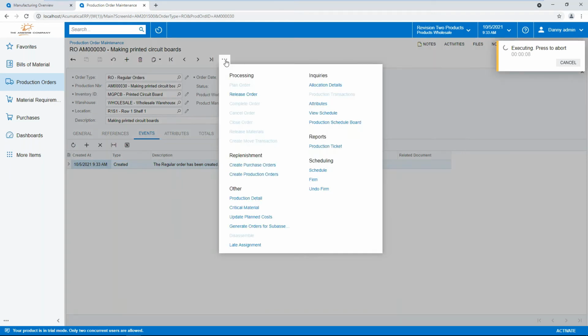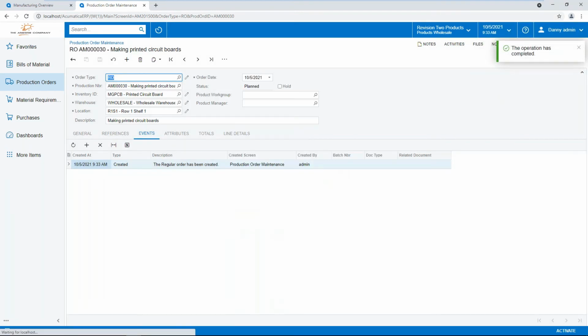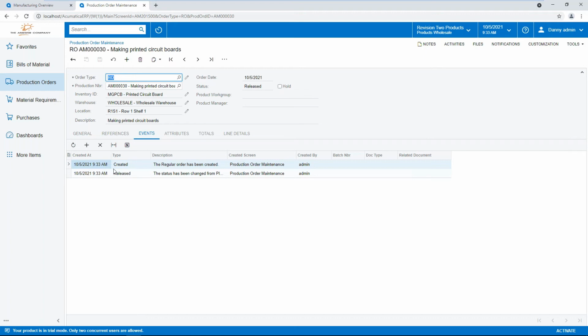And then I go back into my menu here, and I want to release this order into production. Here now you'll see that on the events screen, it shows me when my production order was created, and when it was released into production. And as I release things like materials, labor, and so on and so forth, this will all be logged for me so that I can get an audit history of my specific production order.